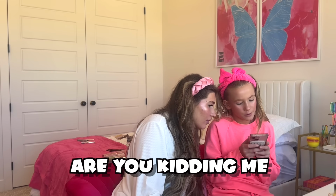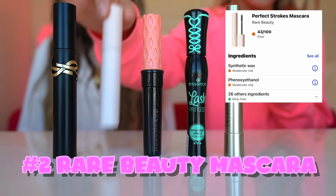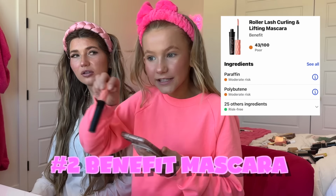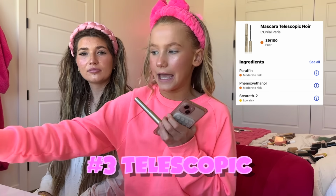Are you kidding me? Are we wrong? One off? Okay, so YSL is actually first. Okay, good, because that looks expensive. It's 45 out of 100. And then in second place, we have Rare Beauty, and it's 43 out of 100. This is also 43 out of 100, so it ties for second place. Yes. Here's our tie. So Telescopic actually came up 2 points, then Essence. Oh, so they're close. Okay. Telescopic's 39, and Essence is 37.